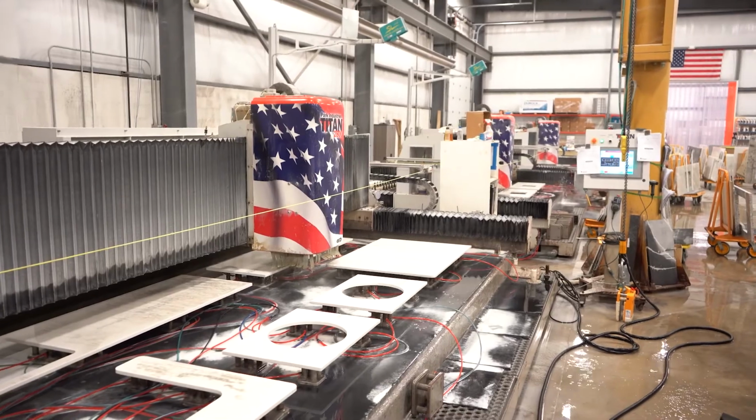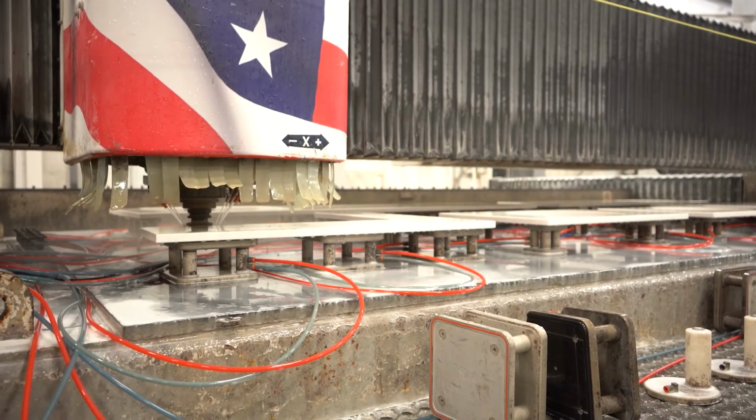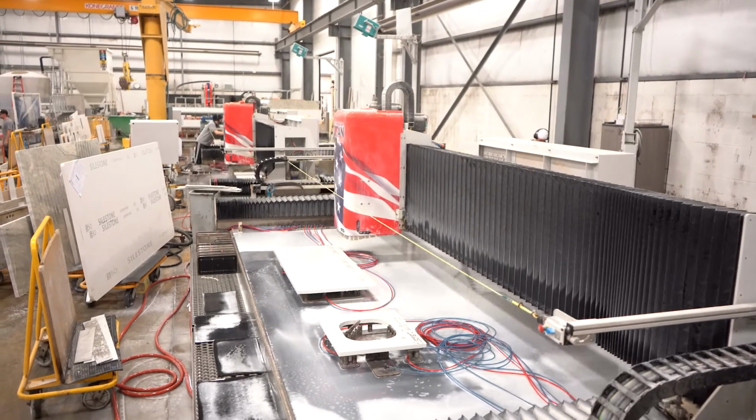We have 3 Titans. It takes a lot of the guesswork out of it, where a fabricator having to do it by hand. The Titans are just great as far as the consistency in the edges. I pretty much do the same type of business everybody else does, and it more than maxes out what we do. I mean, we're just extremely happy with the way they run. Scan the barcode and put it up there and push the button.